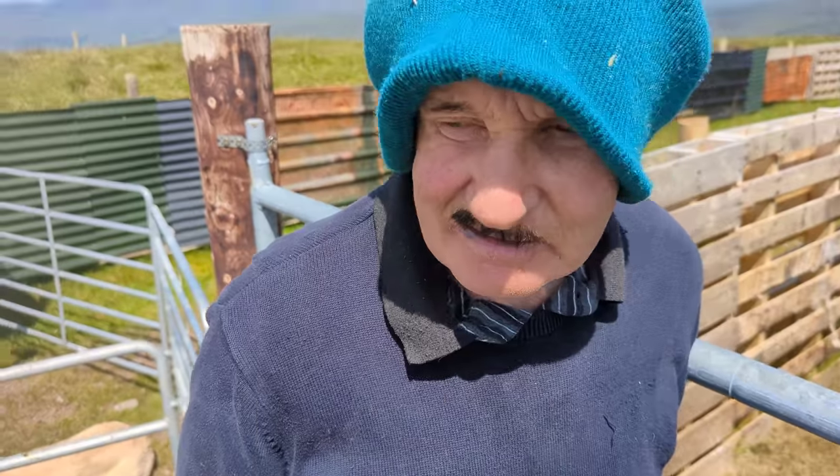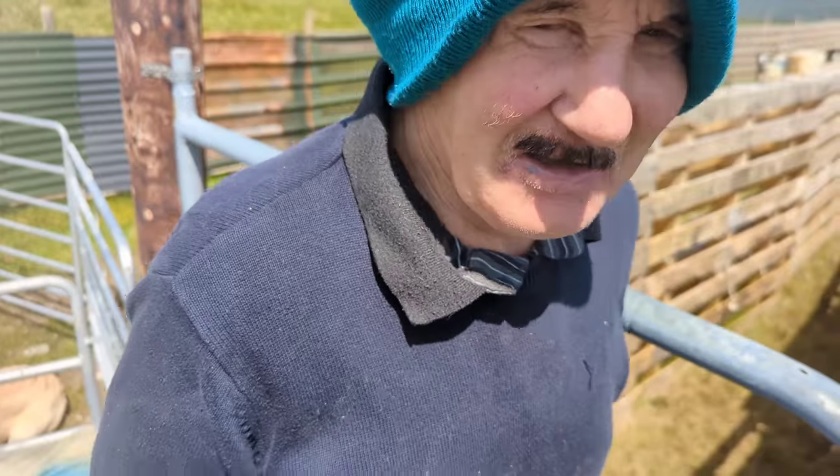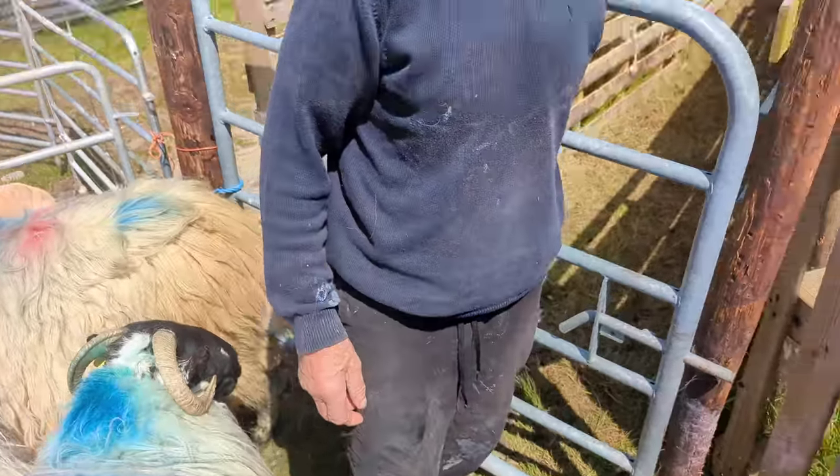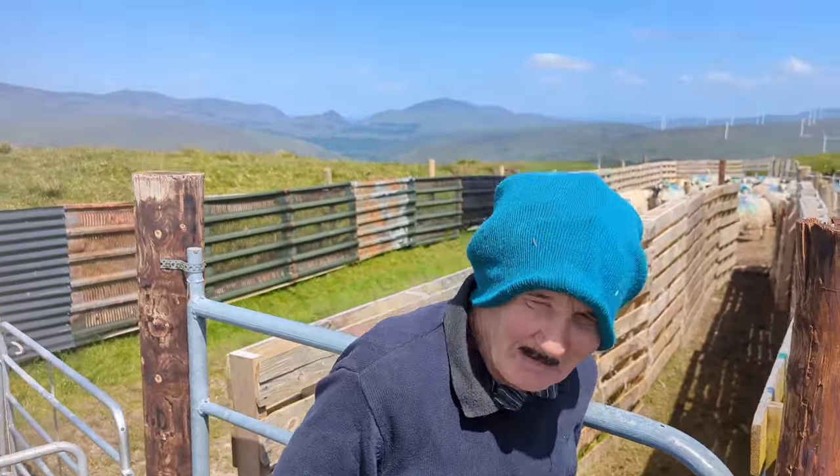Is it the highest handling facility in Ireland? It is. Didn't you have the top of home? It must be the coldest day in Ireland too. Long pants, Wellingtons, hat and jumper on them. And 27 degrees.